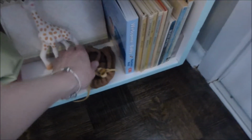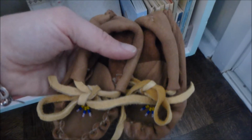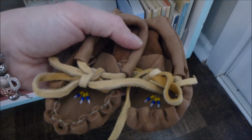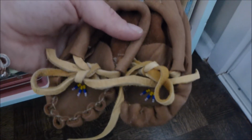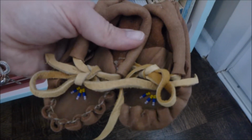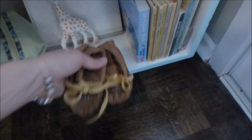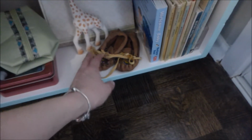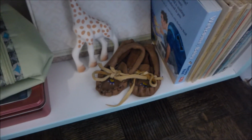The pair of moccasins that my boyfriend and I picked up at a Native American powwow that we went to in the summer this year. Well, last year technically. And his side of the family have two different types of native ancestry in it. So I thought it'd be neat to sort of honor that by getting our son his own little pair of moccasins. Just as something to remind him of his heritage.